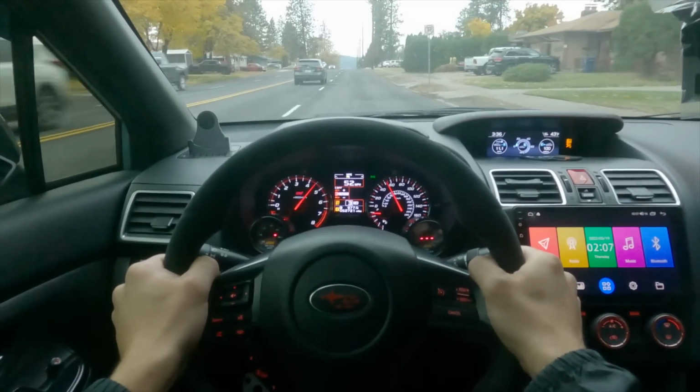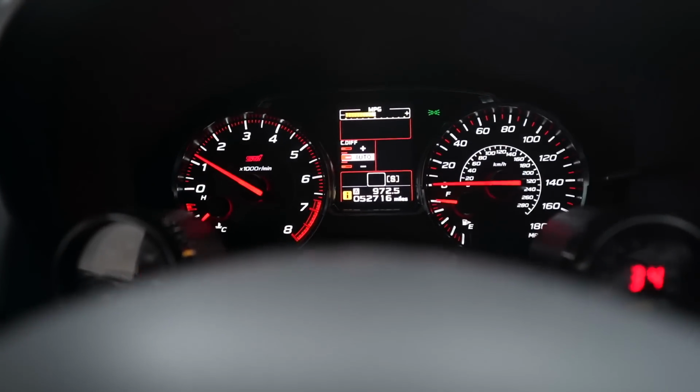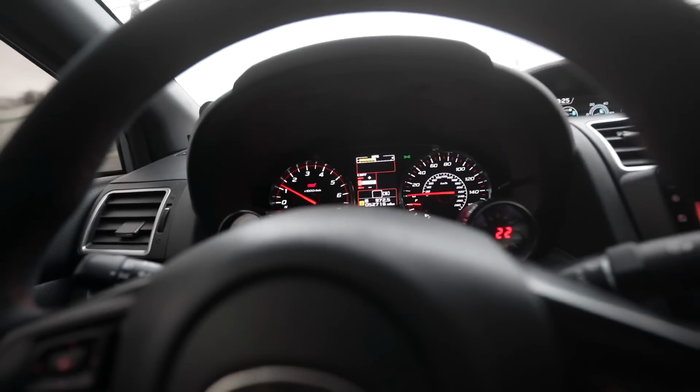I forgot how fast this car was. She's definitely on E right now. Only thing I have not figured out yet is the SRH off light that is blinking on the dash now with the new headlights. I did a bunch of research online. I haven't come across anything yet to get that light to turn off. So if you know of a good way other than just going back to OEM headlights, comment down below.